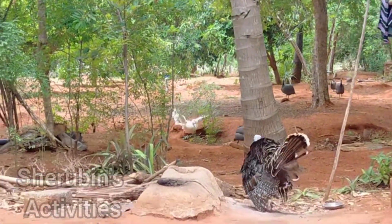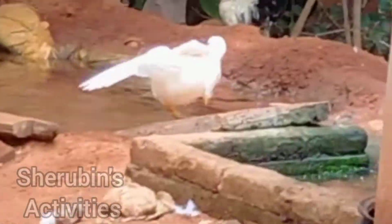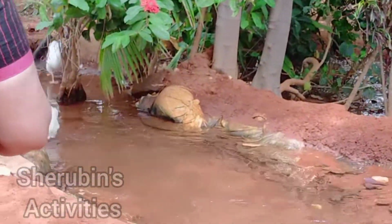There were so many other different types of hens. I was really impressed by them. There were ducks as well. All of the birds are fighting. And this duck fell into the water. And that water comes from this pipe.